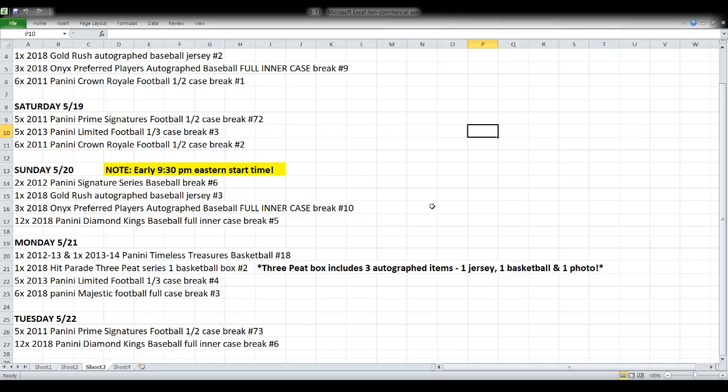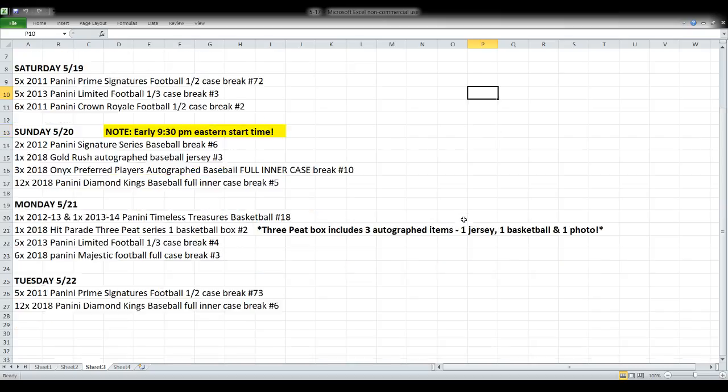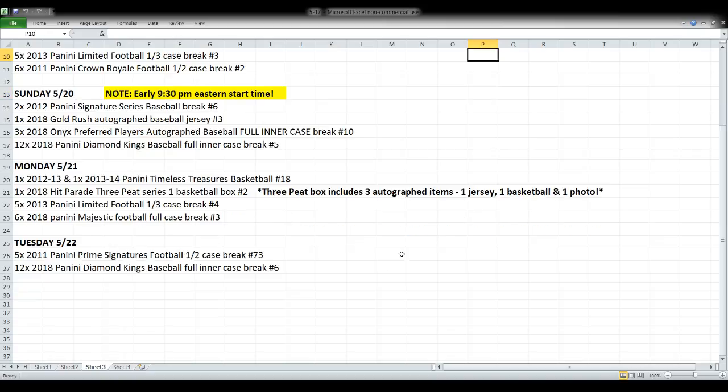But between now and then, we're going to break all kinds of odds and ends. Tomorrow night, we'll do an autographed baseball jersey and a full inner case of autographed baseballs, and a half case of 2011 Crown Royal. On Saturday night, we'll do some 2011 Prime Signatures, 2013 Limited, and more 2011 Crown Royal. On Sunday, we've got some 2012 Signature Series baseball, another autographed jersey, another inner case of autographed baseballs, and we will open a full 12-box case of Diamond Kings baseball.